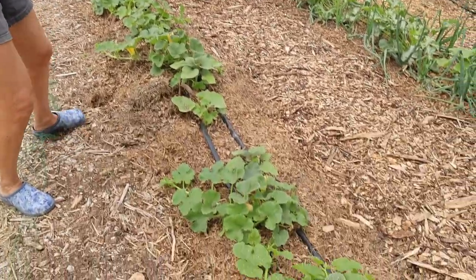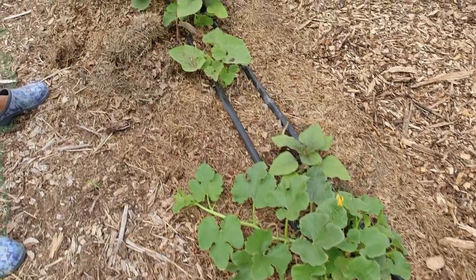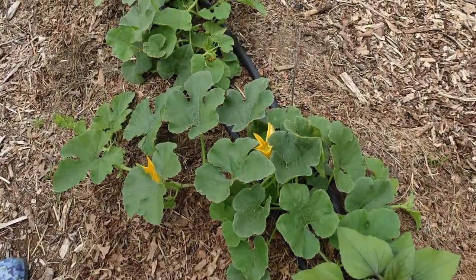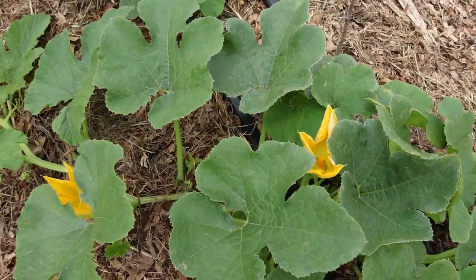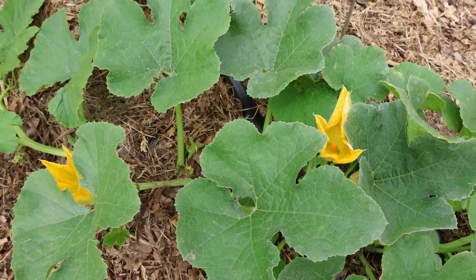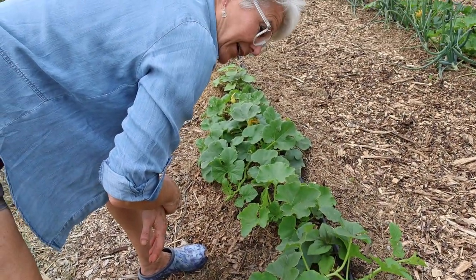You got some action going on here. This is my squash section. Okay. I love spaghetti squash and zucchini. Not everybody gets excited about spaghetti squash. But it's a combination of spaghetti squash and blue Hubbard, which is supposed to keep the squash bugs away. Or actually draw the squash bugs in so they eat the blue Hubbard instead of my spaghetti squash. I don't see any damage from squash bugs yet. Well, they haven't really gotten here yet.